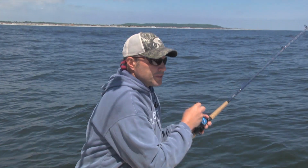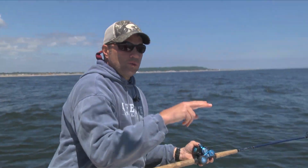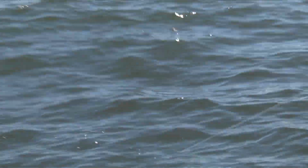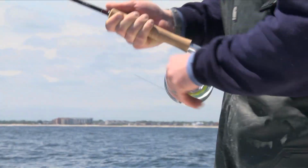Well, we just made a move. We set up. We got 3 or 4 rods out the back here. We got 2 on the bottom. Lo and behold, John's up front throwing a 9-weight. Picked up a nice bluefish. He's tight with a bluefish off the back right now. There's some color down there.